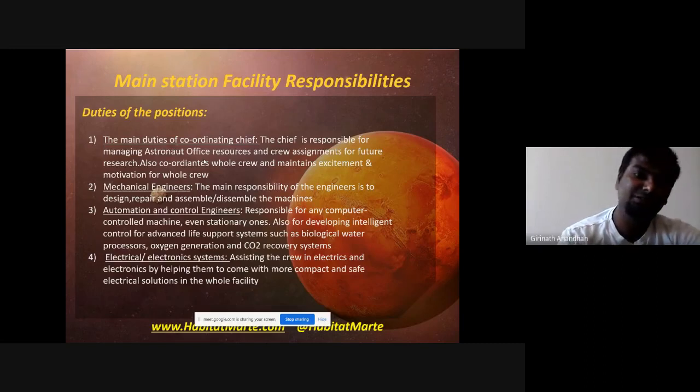The duties of the position. The main duty of the coordinating chief is managing the astronaut office resources and crew assignments for future research. They also coordinate the whole crew and maintain excitement and motivation for the whole crew.